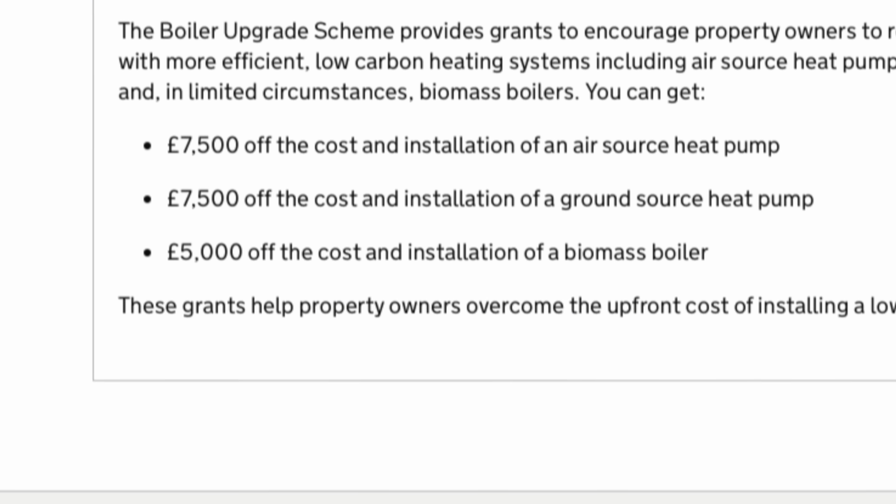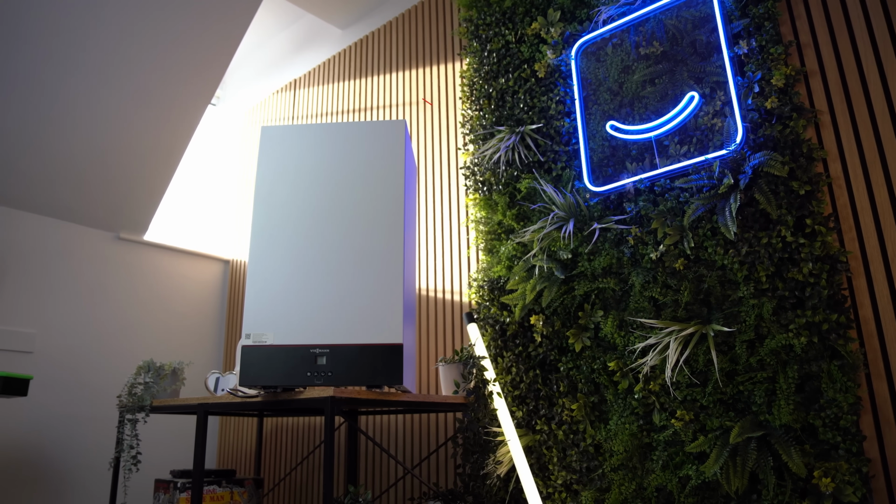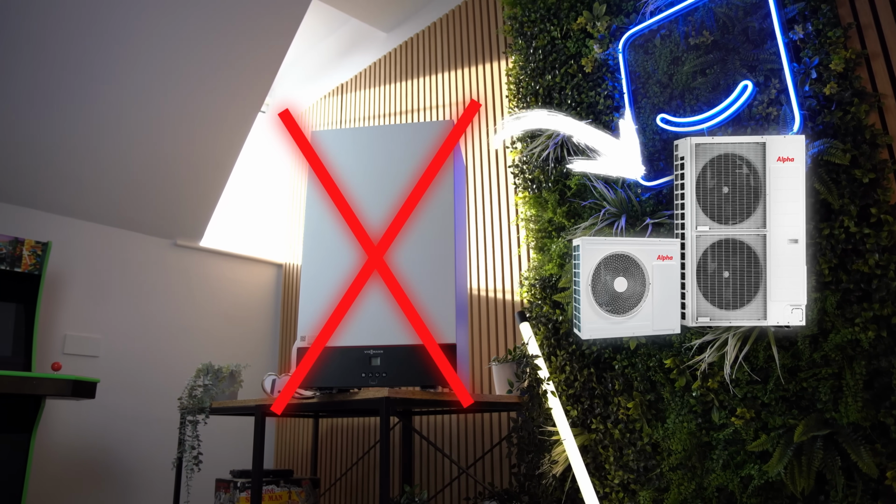Now, right now you can get £7,500 to rip out your gas boiler and put a renewable generator in your property, an air source heat pump to heat your home. Now, air conditioning systems are also classified as renewable generators. They can heat, so do you get the £7,500? Let's find out.